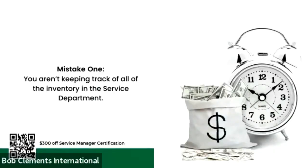Yeah. And I think that's the piece of this: we have to understand what our inventory is and how we deal with it. That's the first mistake that we often see, that dealers are not keeping track of their inventory in the service department, or managers are not keeping track of their inventory. And when we look at inventory in the service department, our inventory is what, Bob? Time. We buy time.